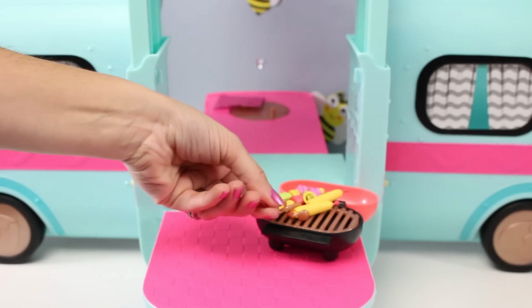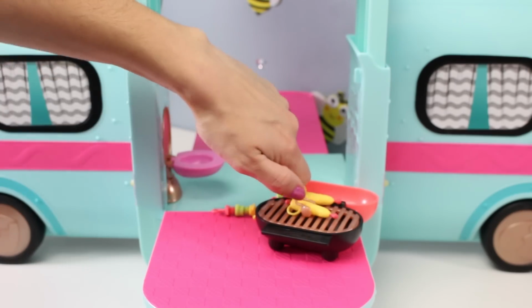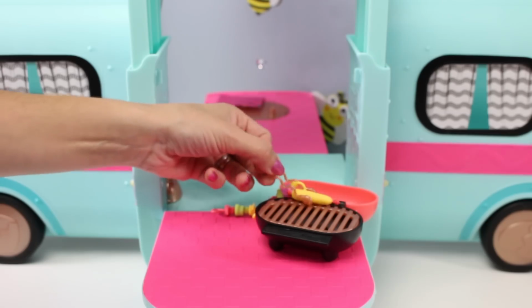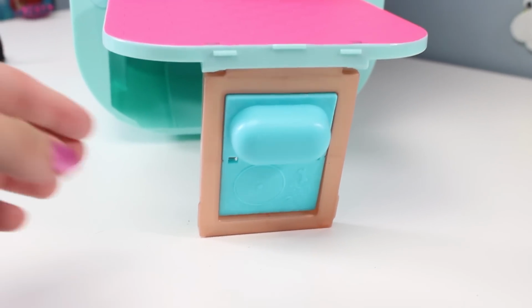No! Okay, that's a good way to get burned. No, so close. Come on. No, no food for you. Wait, there's still one more. Hold on. One last chance. We can do it. You can do it. Corn for dinner. Now we've only got a few more things to check out.